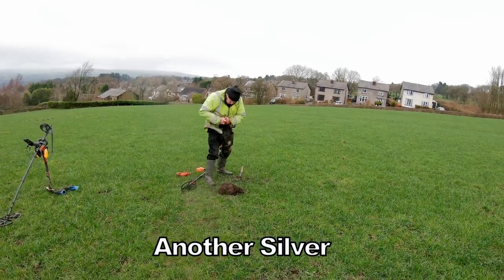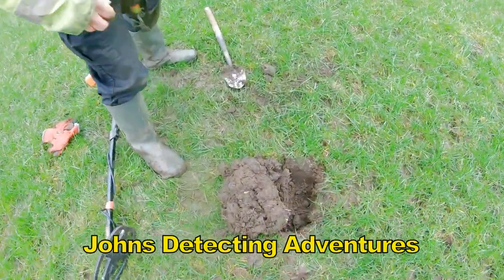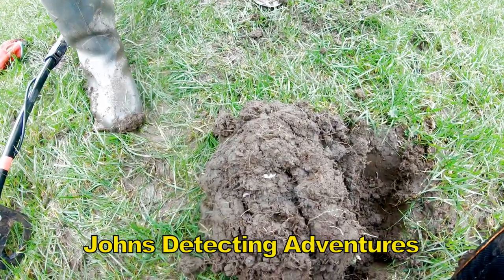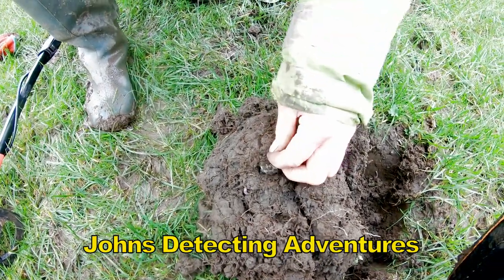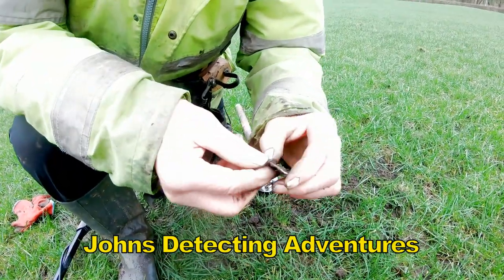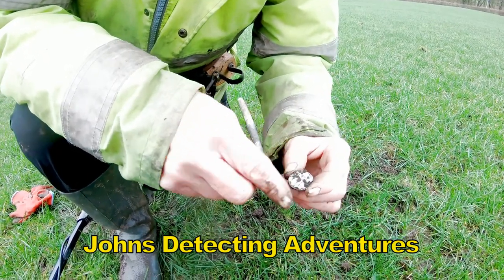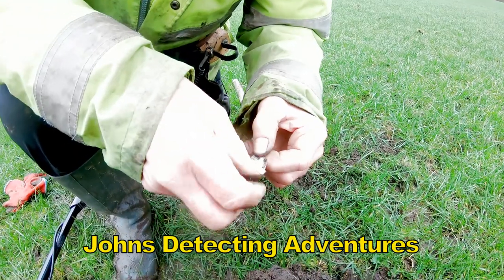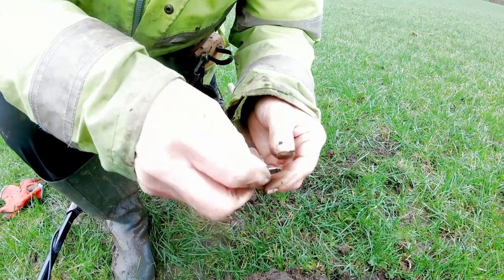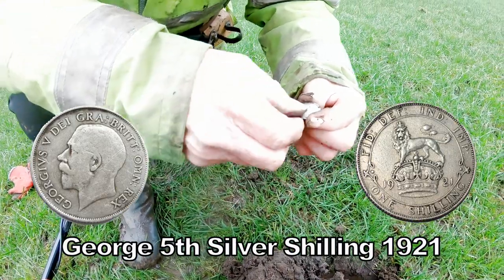Right, Stuart just called me over. He's got some silver looking in this sod here. Let's have a look, Stuart. Show us what you got, pal. Oh, yes, I reckon that's silver there, pal. Take it out then, Stu. I'll take it out with my hands. Yeah, it looks like a shilling. Is it Victorian? Is it George the 5th or George the 6th? That's in good condition, isn't it? It's George the 5th, isn't it? A bit bald head. I wonder what year that is. Oh, it's a shilling.